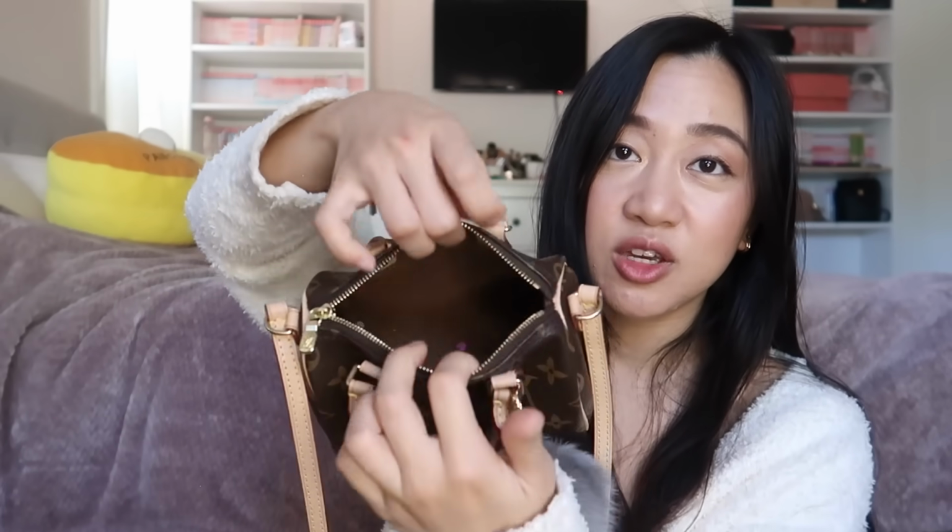I've made 1,000 videos about this, so I won't talk too much, but I'll repeat a couple major points. I hate that the strap is not removable. Absolutely hate it. If it was removable, I feel like this bag would literally jump up 5 points. Another downside of the Nano Speedy is getting in and out of this bag is a bit more difficult because the opening is quite small. The positives, obviously, it's so adorable.